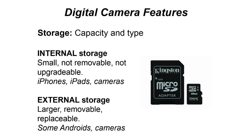So that's the downside, and the big mistake, in my opinion, that Apple is making with their iPhones, iPads, and all their stuff is they're making not removable, not upgradable storage. They make an iPhone, if you have 16 gigabytes of storage, that's all you will ever have. It's not upgradable. You can't change it unless you throw that thing away and get a new phone.